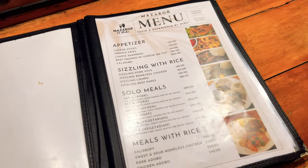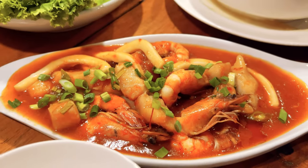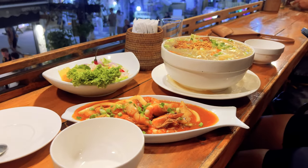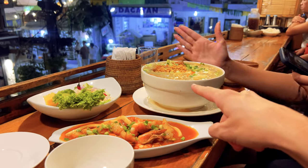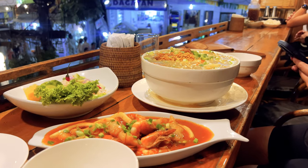We ordered some kinilaw, which is, I believe, like a Filipino ceviche. We got some beautiful grilled seafood, and then I was like, I'm just gonna get a little soup on the side. And it came out, and when the lady brought it out, I audibly gasped. I went, oh. And she looked at it and went, oh my God, what is that? It is the biggest bowl of soup I have ever seen in my life. And I've been to a Sizzler buffet. That is humongous. That is huge. I don't know how to describe it to you, but that's a lot of soup, babe. That's a lot of soup.